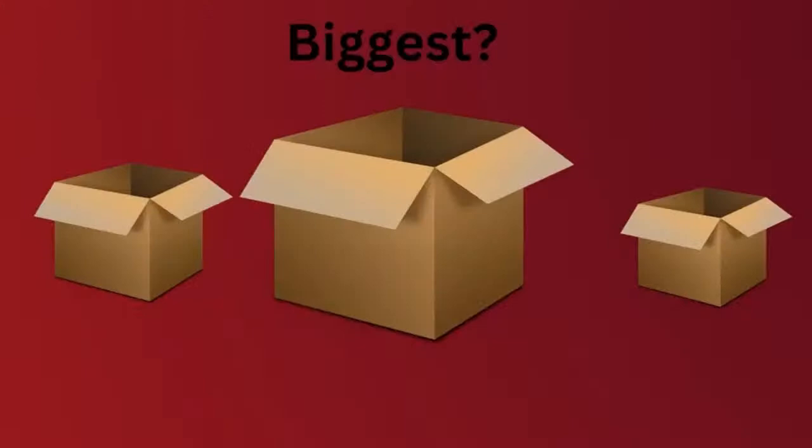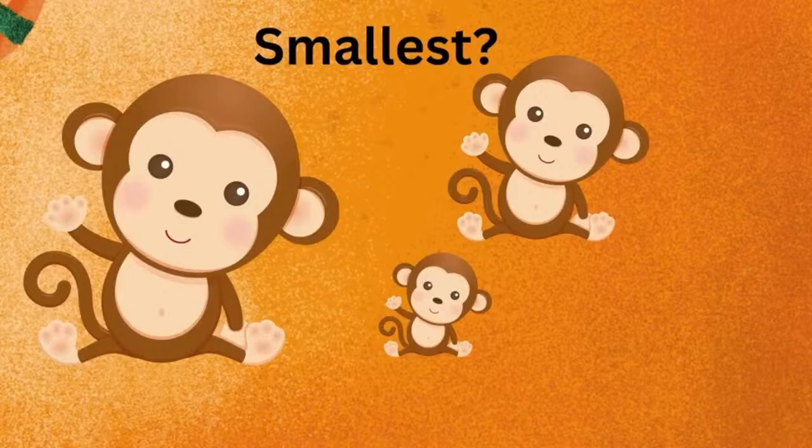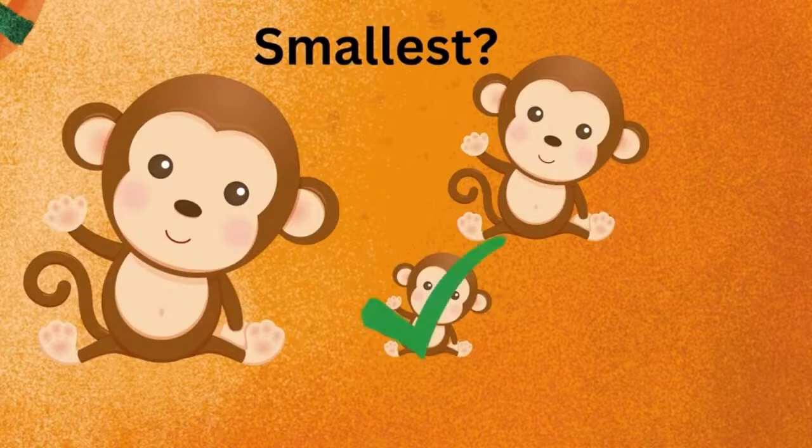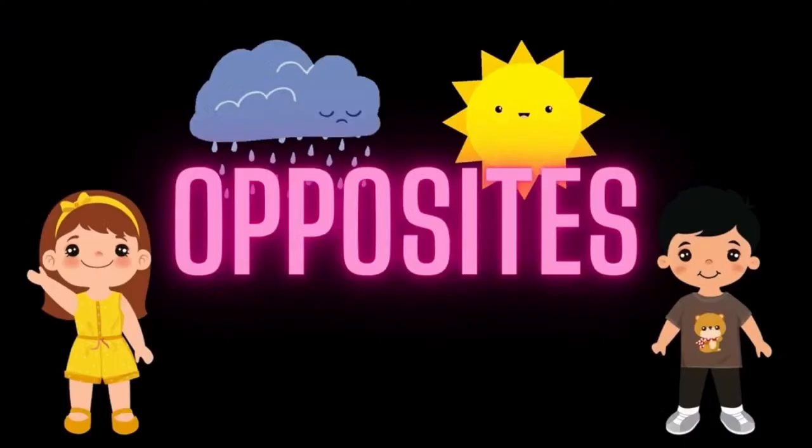Now which one is the biggest box here? If you chose the middle one, you're right. Which monkey is the smallest here? If you chose that little monkey, you're right. Great job, everyone. Now you know the difference between big and small. Have a good day.